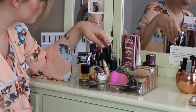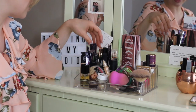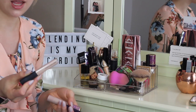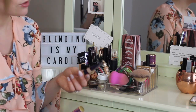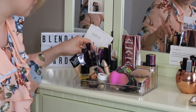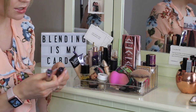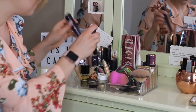Lash Glue. My Anastasia Clear Brow Gel, and then just a variety of concealers. Right now up here I have my NARS Radiant Creamy Concealer, my Tarte Maracuja Creaseless Concealer, and the Tarte Shape Tape Concealer. And then I have two mascaras, my Lights Camera Lashes, and my Urban Decay Troublemaker.